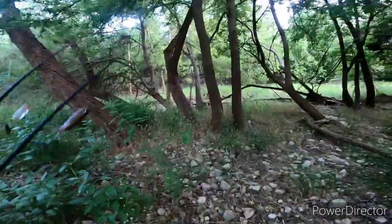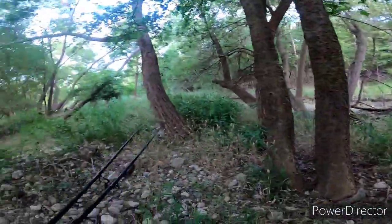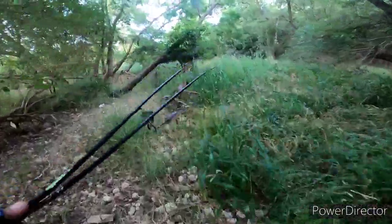Alright, I'm moving to this next pond. I'm gonna see if I can possibly get something over here. You know what? I'm gonna keep on this side of the island. Maybe I can get more areas.